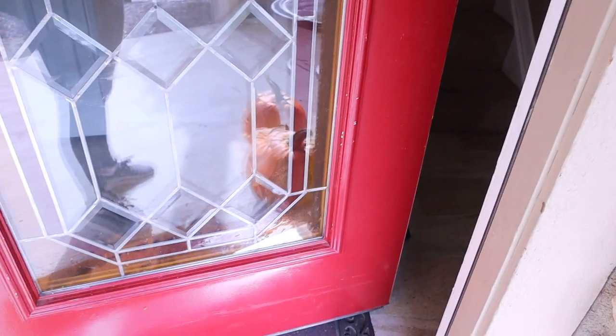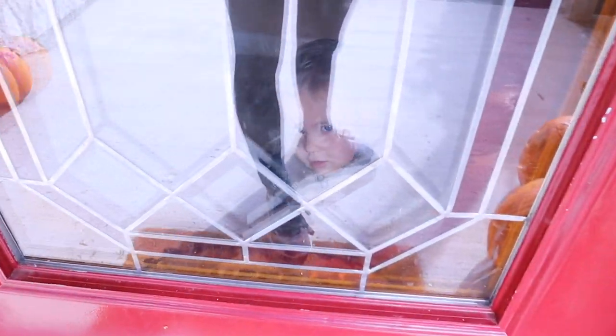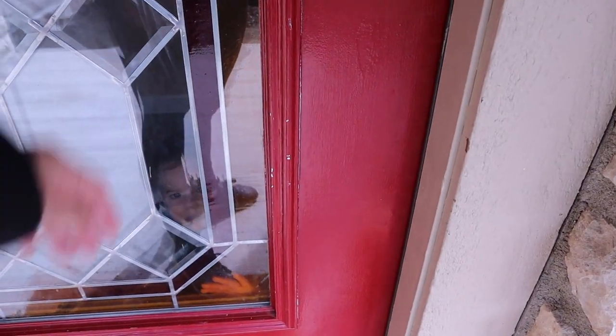Porter likes to go inside and play this game with the door where he just keeps opening and closing it. Oh, bye-bye. You can see him through the window. Bye. And then I open it. Hello. Oh, bye. This is what we do.